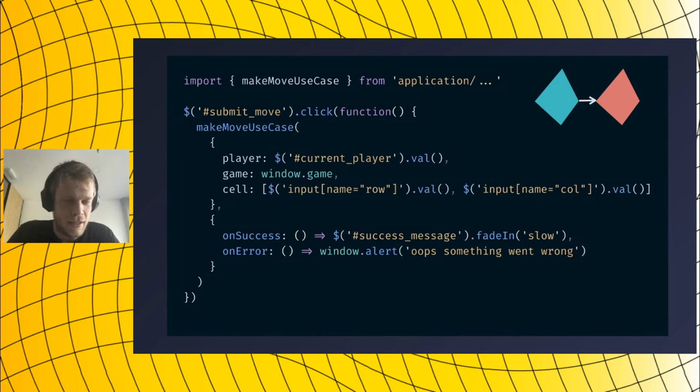Notice how we're still getting player, game, and cell from random places. We're using the amazing jQuery API on success. For instance, we're using the fading method, which is amazing, right? And on error, we're just displaying a window alert.